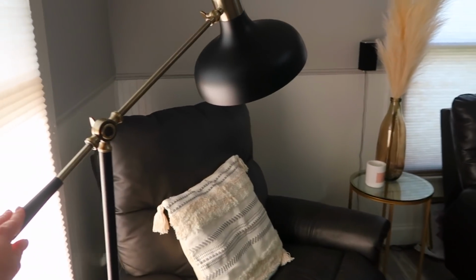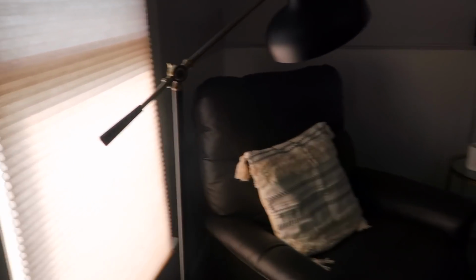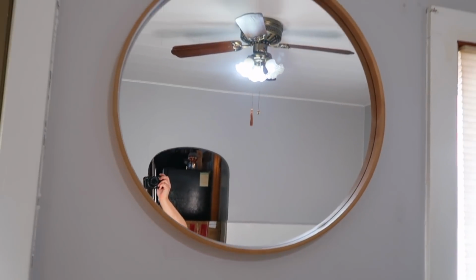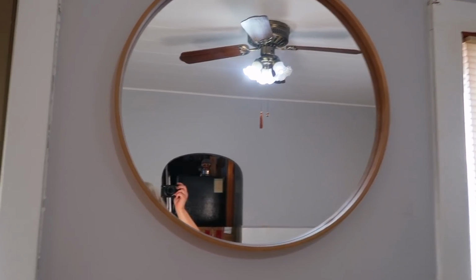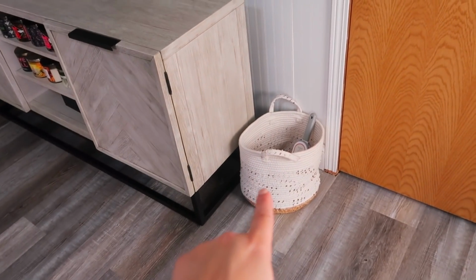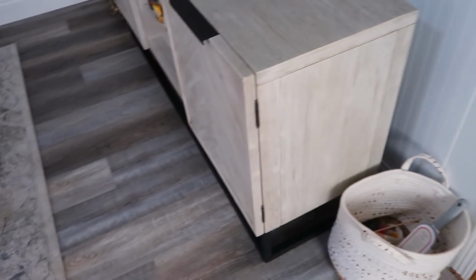This lamp is from Target. I feel like it looks a little weird right now until I get this piece in. And then this circle mirror, I love how this just adds extra to the room. It's just from Target and I love it so much. I have this little basket from Marshall's. It has all of our cat stuff and cat toys in it.